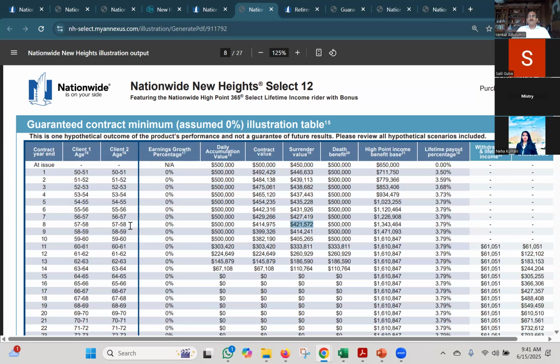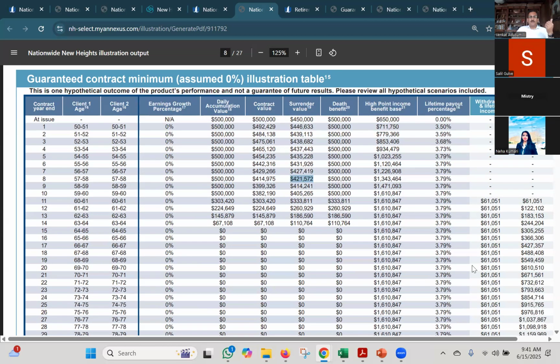Good. So now he starts the income. He starts at about $61,000 and he's taking it. Now, God forbid, if nothing is growing, and both of them pass away in the fourth year, after one, two, three years, they would only have gotten about $240,000 out and then passed away. So basically, what we're looking at is 14 years of no returns. Again, it's an impossible scenario, but if it happens, this is where a lot of people are not comfortable.